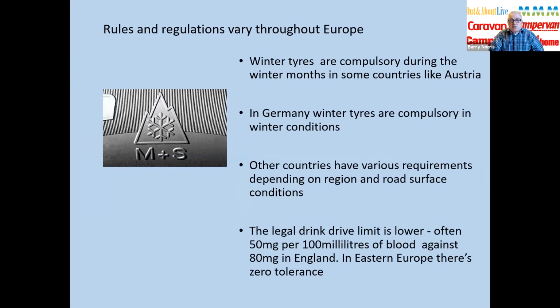Winter tires are compulsory during the winter months in some countries like Austria. In Germany, it's basically the same, but the law says winter tires are compulsory in winter conditions. And for winter tires, they don't mean just M+S, the mud plus snow notification. They actually will be looking for the three peaks and star sign that you can see on the image to the left there. That indicates it's a proper winter tire. Other countries have different requirements depending on the region and surface conditions, whether there's ice or snow.